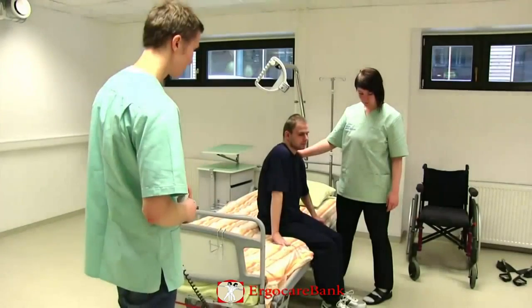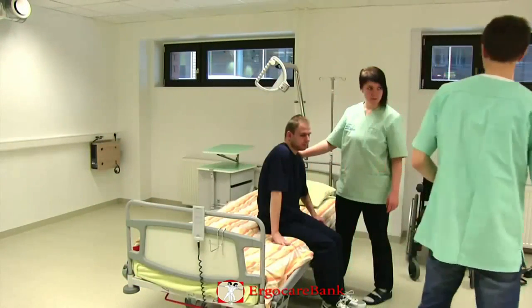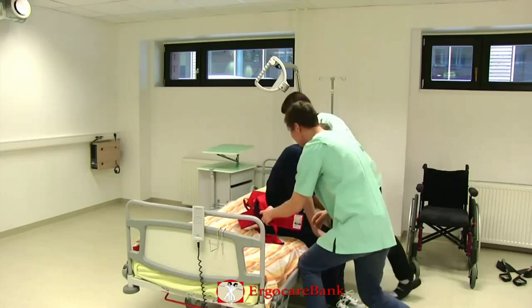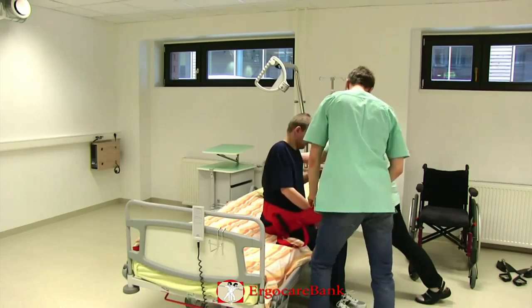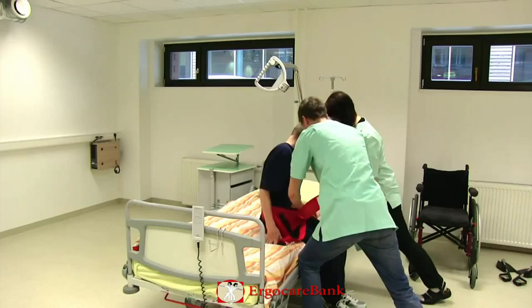Charlie is moving from his bed to the wheelchair. He's not feeling good today and therefore needs the assistance of two people. The staff are using the return to assist Charlie to get off the bed. And they start by raising the bed and putting the belt around his buttocks and hips.